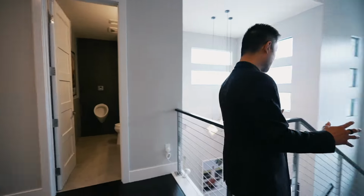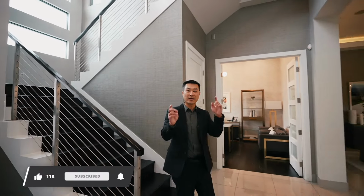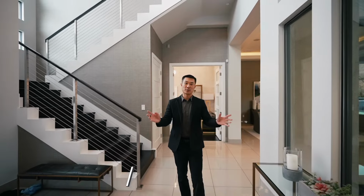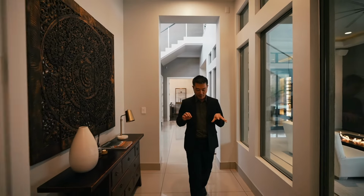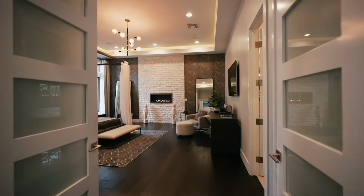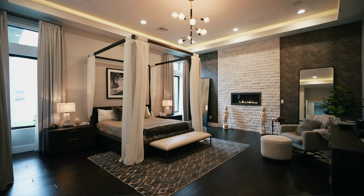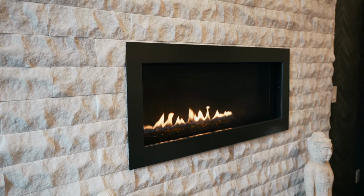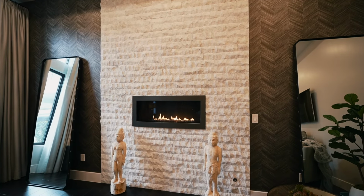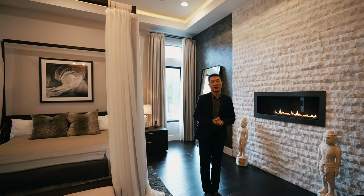Let's go downstairs. All right, so coming back downstairs, we're gonna head over to the east wing, which is where the primary bedroom is. Also 14-foot high ceilings. We're gonna switch from the tile into the hardwood flooring. Beautiful bedroom. You have your fireplace, and then you have your stone with the matching wallpaper that we have out there as well.